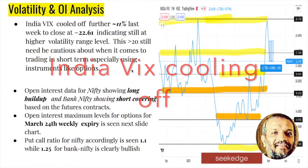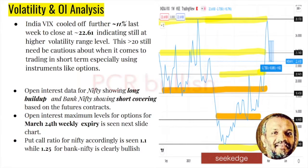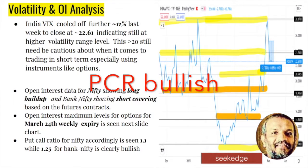As far as trading is concerned, anything above 20, that spike up can happen. So mean reversion has happened from the 30 now. Now it can again mean revert by forming a range any time, probably at 20 levels or at 22 levels. You never know when that happens. So you have to be still cautious until it cools off below the 20 levels and forms a range between 20 and 15, at least.